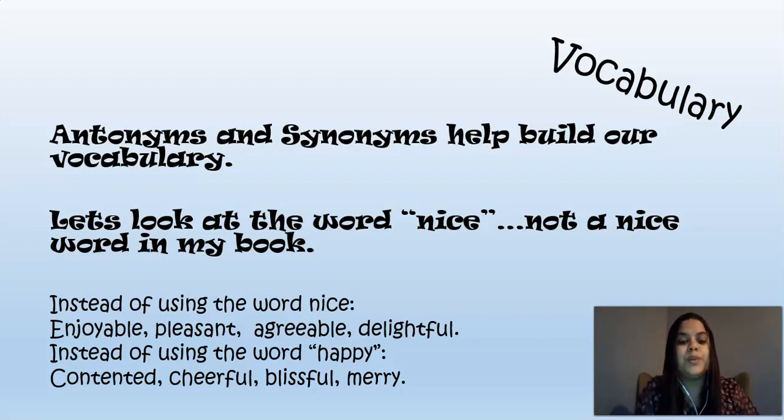Instead of using the word happy, I can use the word contented, cheerful, blissful, or merry. So now when your parents ask you, how are you feeling? You can say, Mom, I'm feeling contented. And that is the kind of thing that I'm trying to encourage. So instead of saying, I'm happy, or I'm sad, we can find new words that mean the same. And so we build on to our vocabulary.